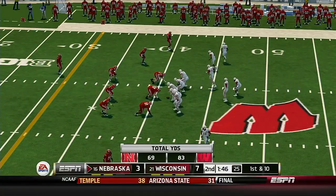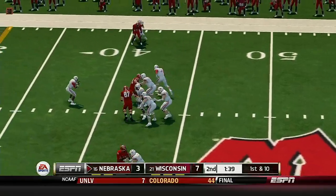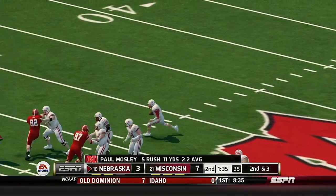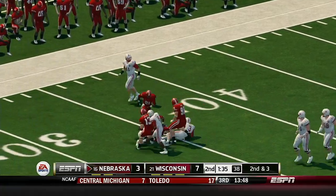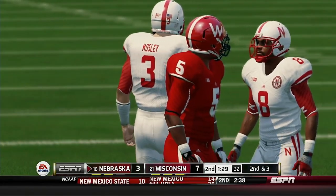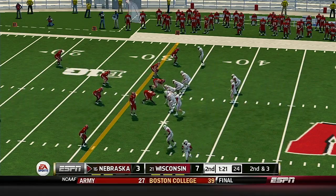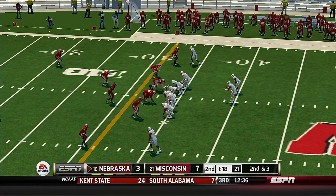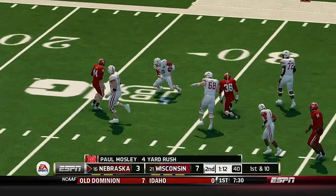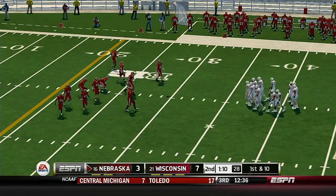Hey, number 8's coming. Number 8's Mike. Heavy on the edges. He's out. He's on the run. Mosley picks up about 7 yards on the scramble. Second down, and they're going to need about 3 yards to pick up the first down. Scrambling around. Tackle at the 30-yard line. That's good for a gain of 4 yards. First down.